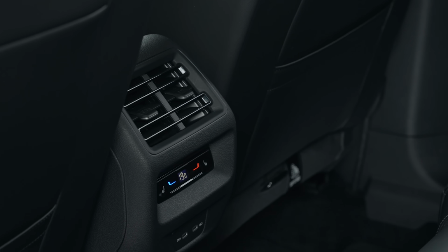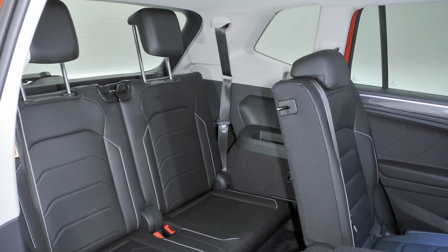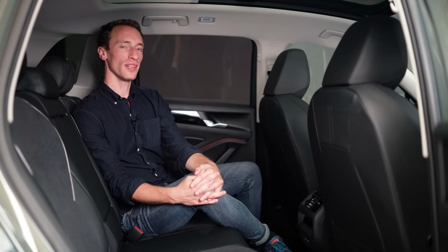Now, you used to be able to get a 7-seat version of the Tiguan called the Tiguan Allspace, but that has been axed for this third generation of car. And instead, it's expected that that will be replaced by an entirely new model called the VW Tayron.